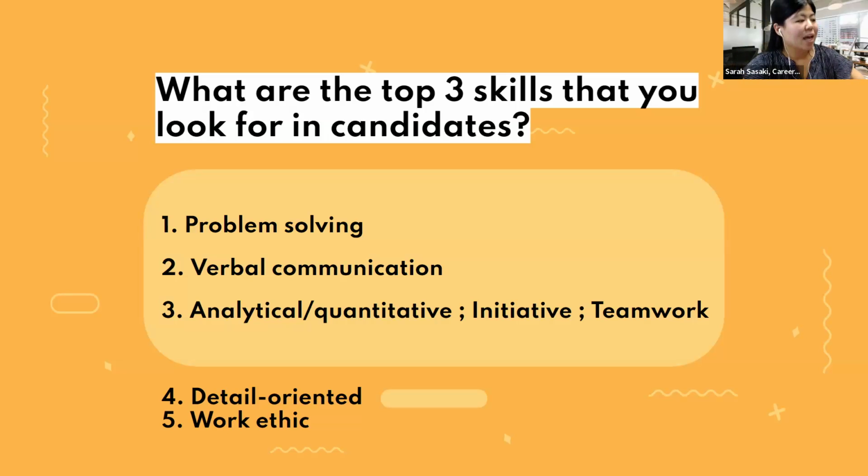Looking at these top 3 skills, we recently had an internship event, literally this past week, where engineering employers from different companies visited us and talked to students. These are also the skills that they emphasized and prioritized.